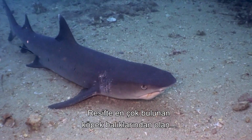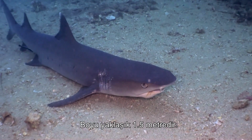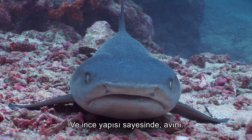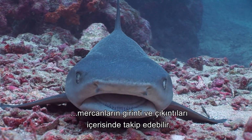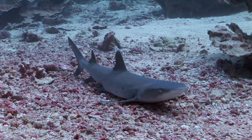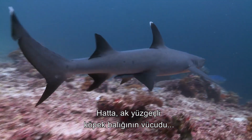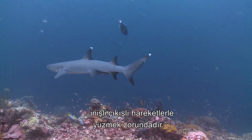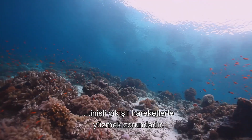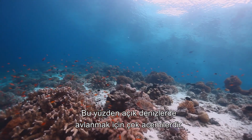One of the most common sharks found on the reef, the white-tip is relatively small, around 1.5 meters in length, and has a slender build which allows it to pursue prey through the cracks and crevices of the coral. In fact, the white-tip's lithe, elongated body is so specifically designed for hunting in tight spaces that it must swim with a strong undulating motion, making it quite clumsy in open water hunting.